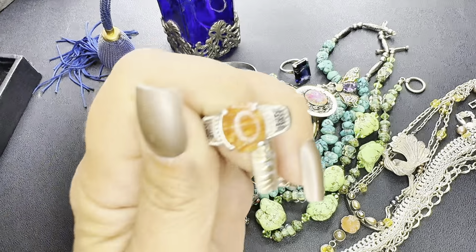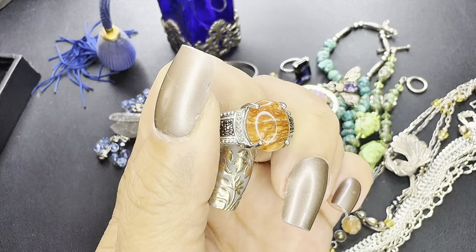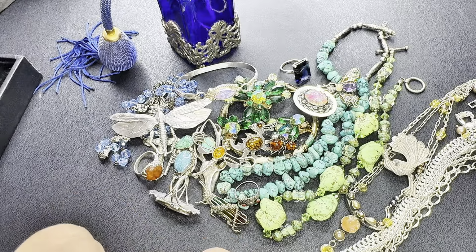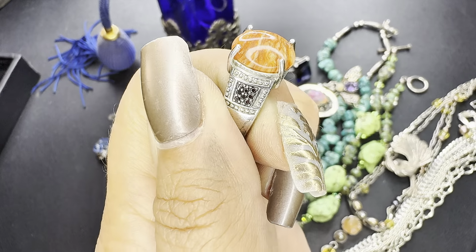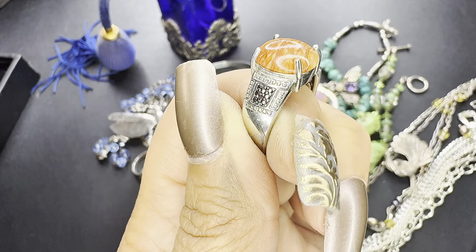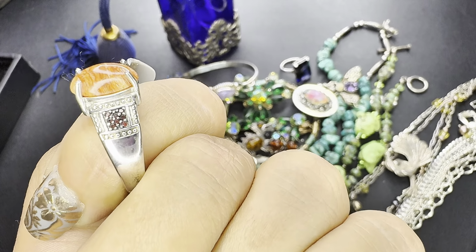Now, I wasn't sure, it's some kind of, almost reminded me of like a fire opal. I'm not really sure what that is, but it's got the little marcasites, those might not be marcasites. Well, maybe they are. Those might be marcasites on the side. They almost look red.